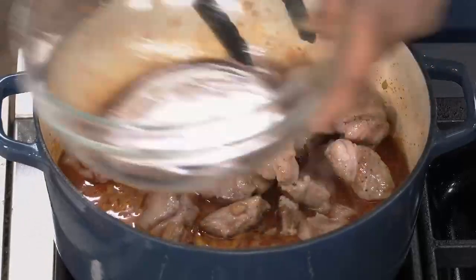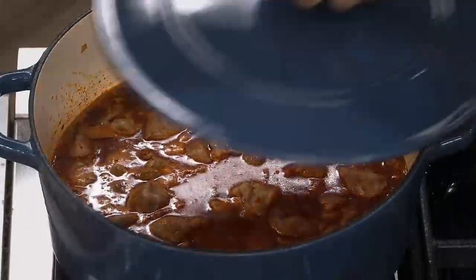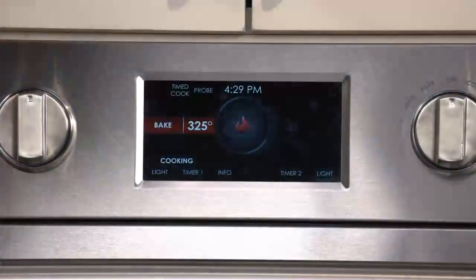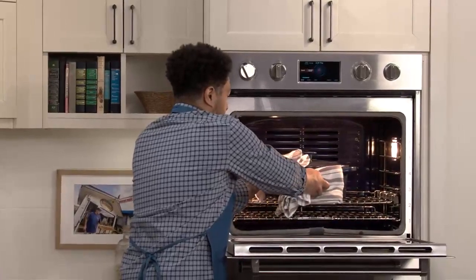I'm just gonna bring this to a simmer. It's just come up to a simmer. I'm gonna cover. We're gonna put it in a 325 degree oven on the lower middle rack, and we're gonna cook for 1 hour.